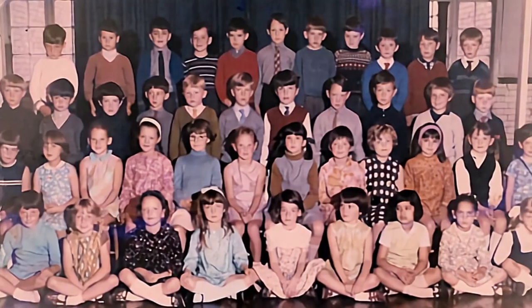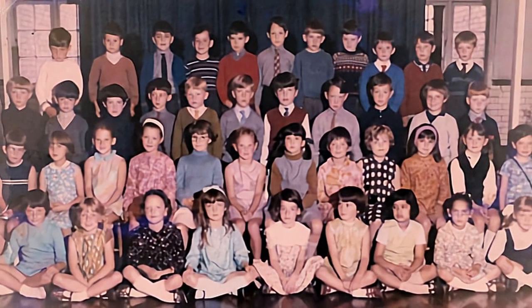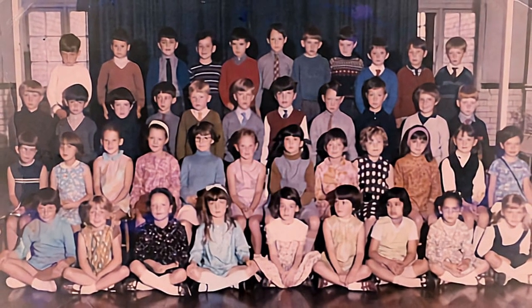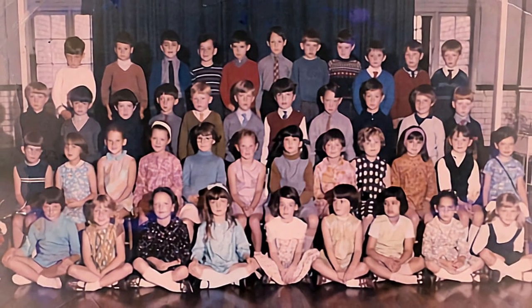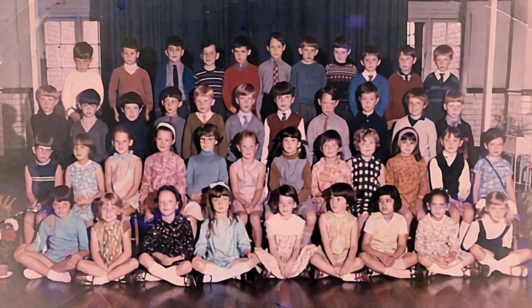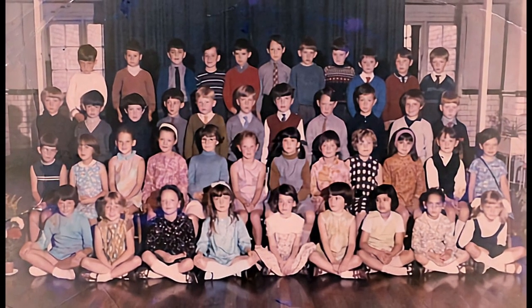Here is my photo, taken in the lower junior hall on the first floor, and I am sitting on the right at the end, two rows up. If anyone recognises themselves, let me know in the comment section below the video. I'd love to know how you're doing. After all, it's been 55 years since the photo was taken.